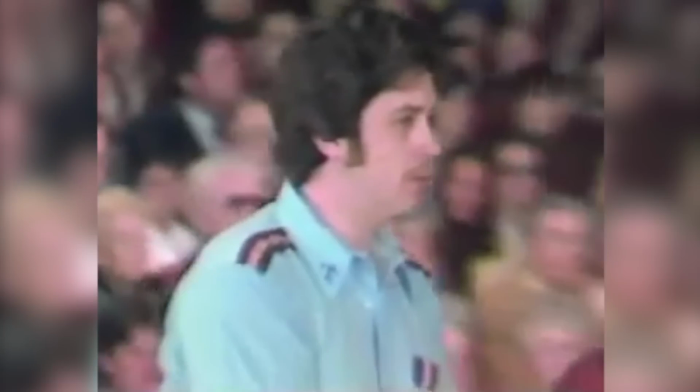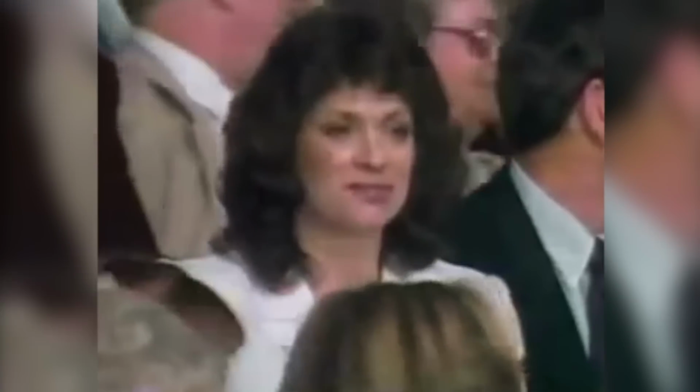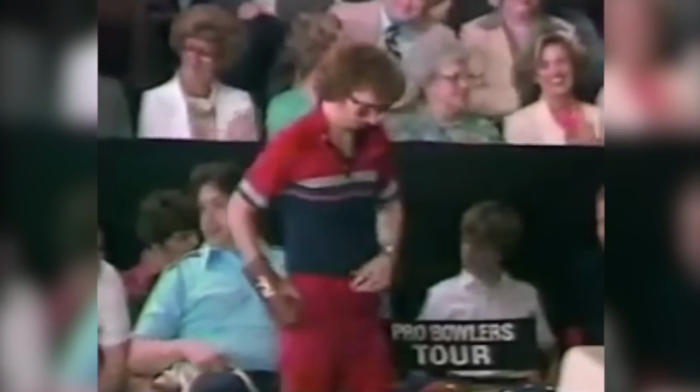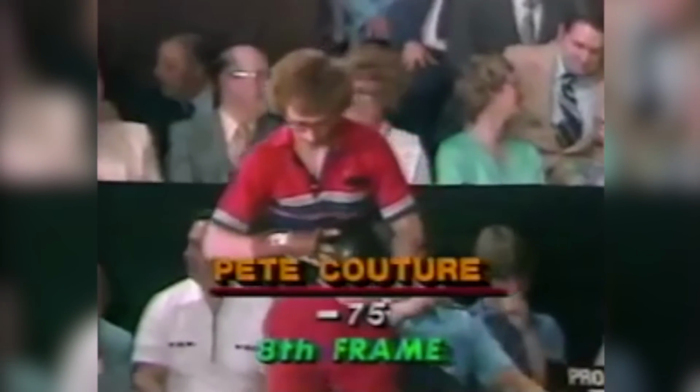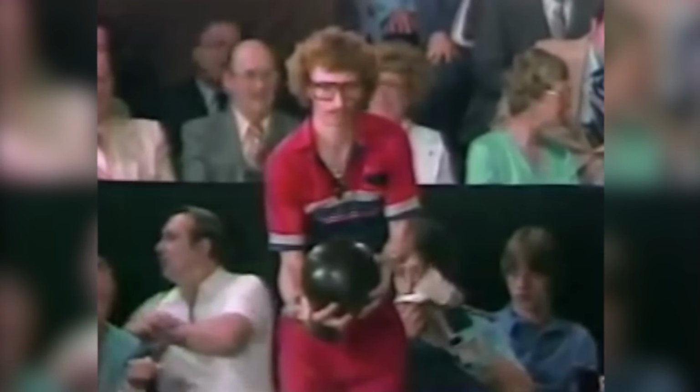8th frame. Good shot, yeah! 4 to go, and Big Steve Cook is pumped up. Look at that crowd. Long way yet to go as Couture is up with a strike in the 7th now in the 8th frame. It's all academic, Chris. Remember the sensational match last night where Gary Dickinson beat Mark Roth 300 to 298. We've seen it all here today.